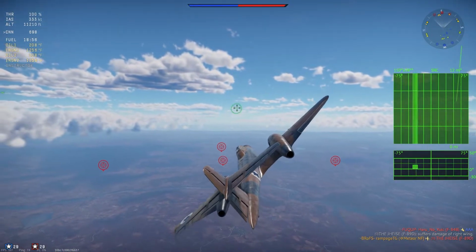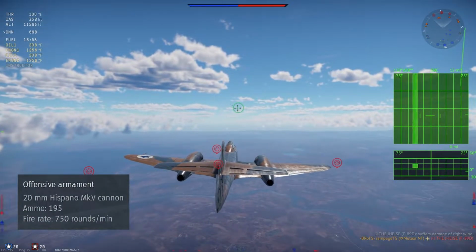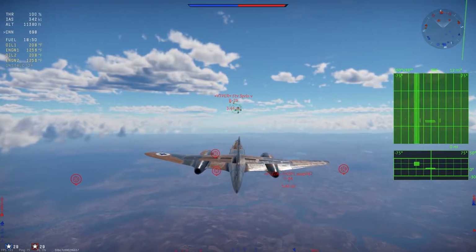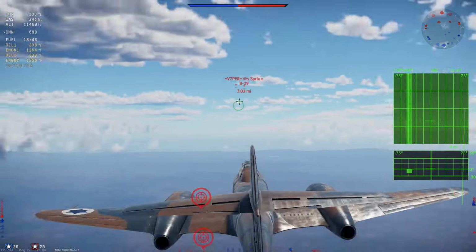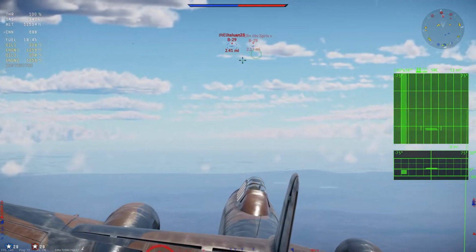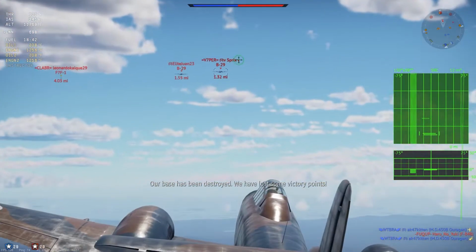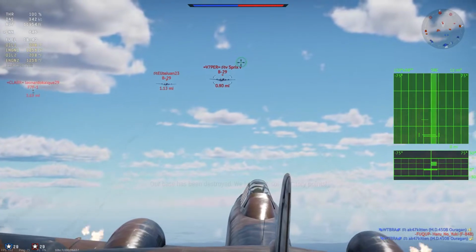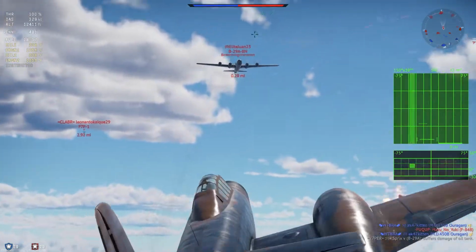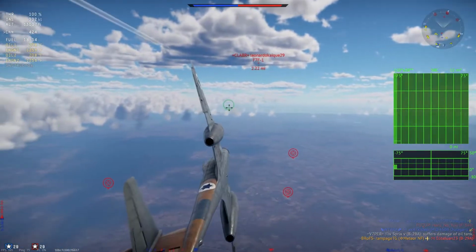For the guns, you get 4 20mm Hispano Mark Vs. Each gun has access to 195 rounds of ammunition, and with a fire rate of 750 rounds per minute, you're looking at a trigger time of 15.5 seconds. Since the guns are just outboard of the engine nacelles, it means finding the correct convergence setting is very important. Personally, I've been using either 400 or 500 for my convergence setting. While I'm not the best at aiming these yet, when I get a good burst in, I can be confident I will destroy my target.